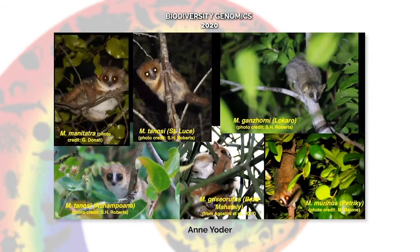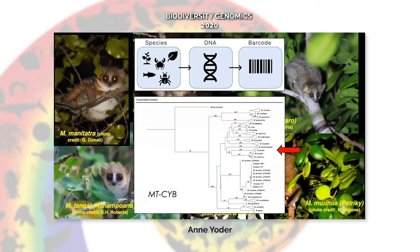The DNA barcoding approach is particularly important for these cryptic radiations. This is my personal favorite, the mouse lemurs. So we are looking at 6 species here, which to our eyes look virtually identical, but they're genetically quite diverged. So we need to use a DNA barcoding approach. We're using cytochrome B and placing it in a phylogenetic context simply to understand which species we're looking at.